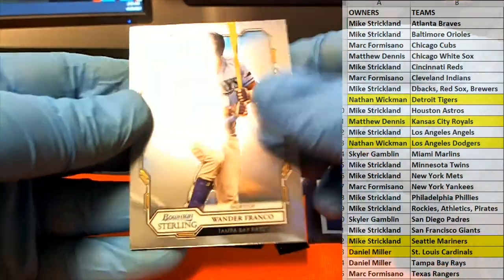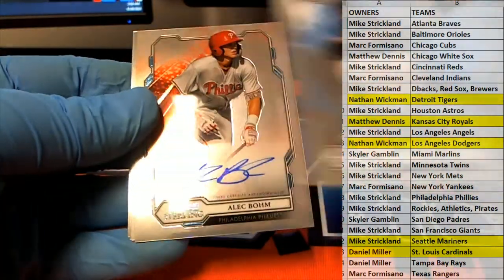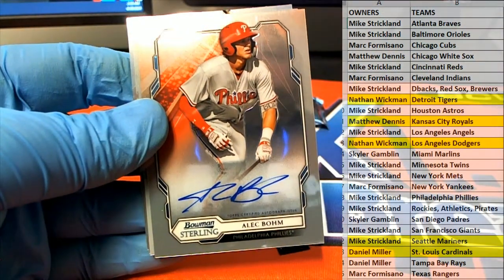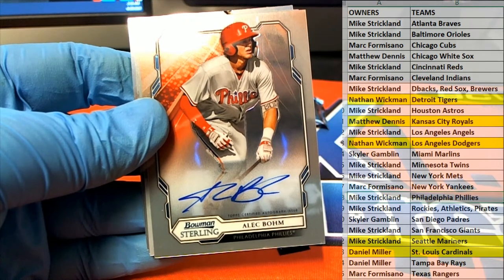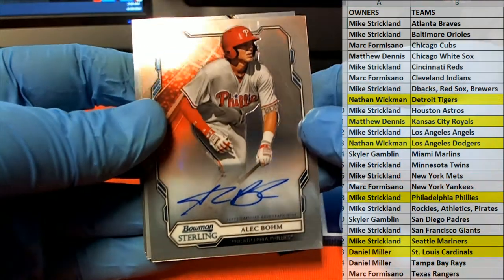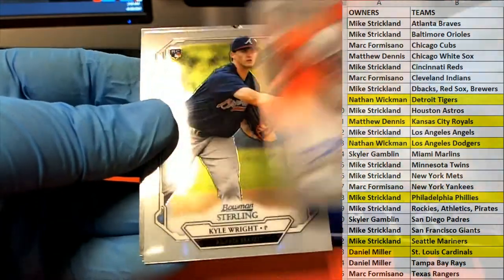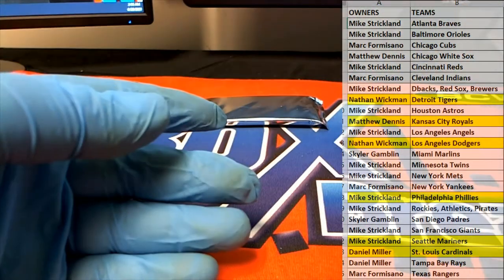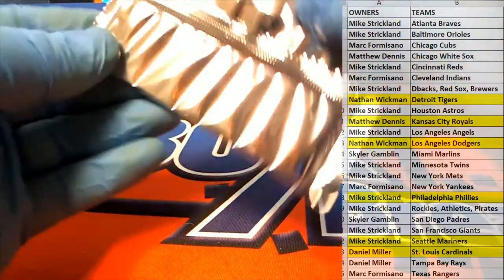Nice Franco. Sixto. Ooh, Alec Baum. Nice. Great one there for the Phillies. That is my guess. Nice hit, Mike. Right. All right, last one here, guys. And Sterling's great. Love it.